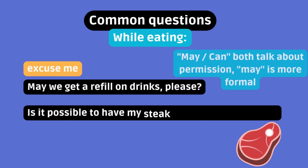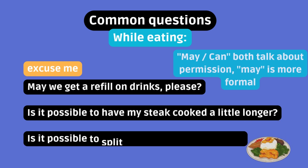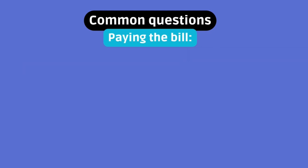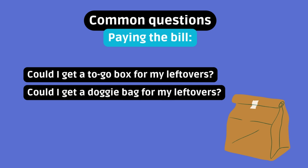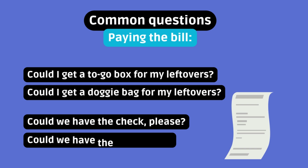Is it possible to have my steak cooked a little longer? Is it possible to split this dish into 2 plates? Paying the bill. Could I get a to-go box for my leftovers? Could I get a doggy bag for my leftovers? Could we have the check, please? Could we have the bill, please?